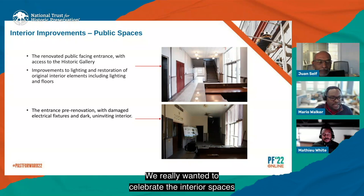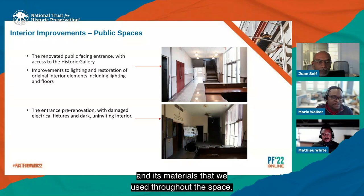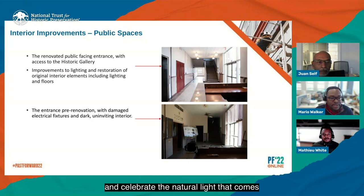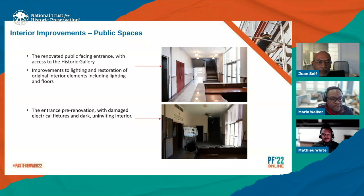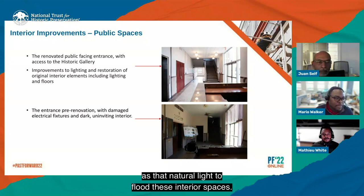We really wanted to celebrate the interior spaces and showcase the history of this space and the materials that we use throughout the space. We really wanted to expound upon and celebrate the natural light that comes into the building, putting back into play the original layouts of the floor plan, which showcased these open spaces, as well as allowed that natural light to flood these interior spaces. Also preserving and maintaining the original design elements, such as the marble wainscoting and terrazzo floors, was very important, to save and make sure it was a major feature within these interior spaces.